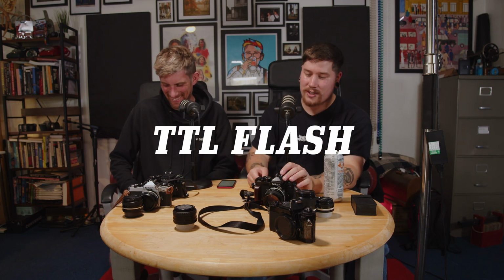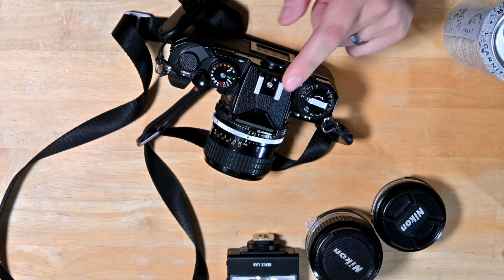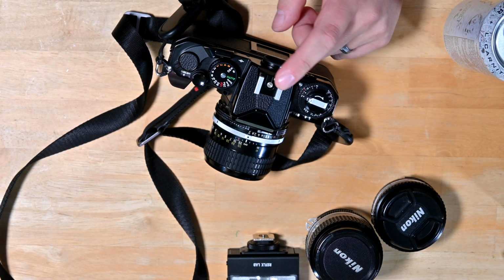TTL flash. So I just said about the flash. The FE2 does have TTL. So if you are a big flash person, if you do a lot of flashing, then that might be something that you want in a camera. But I have a pretty good flash here for the FE. Yeah. That is really good without TTL. So I would argue you don't even need TTL.